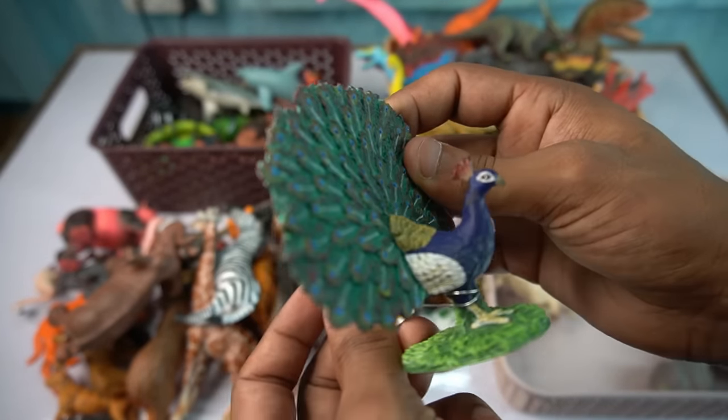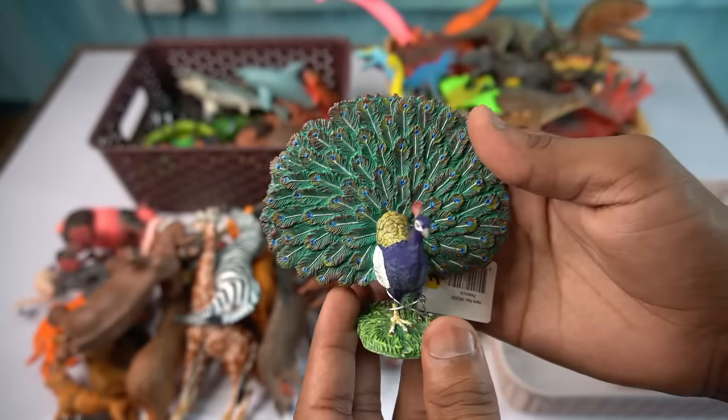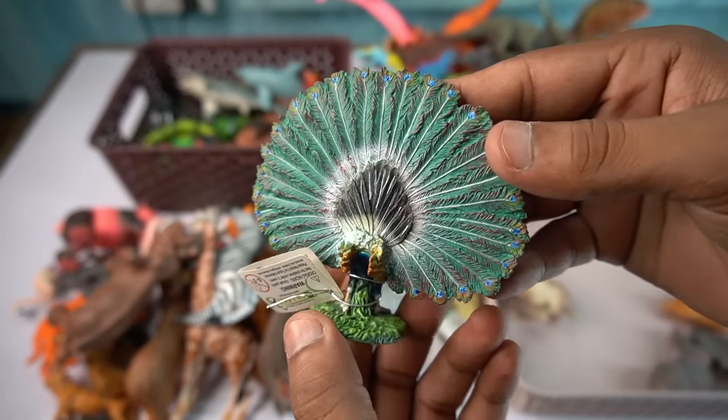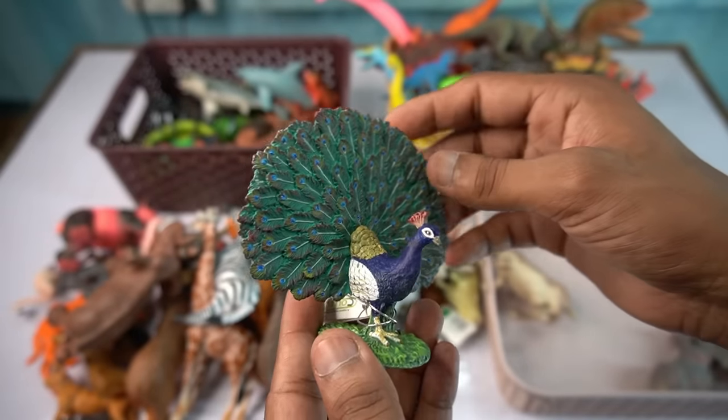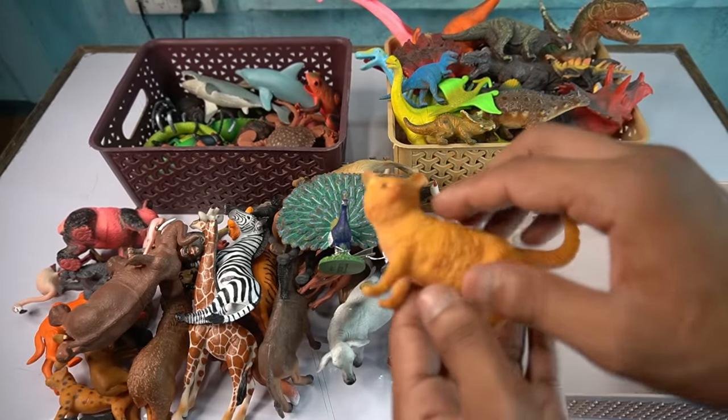Beautiful look, guys, peacock figure amazing, guys, realistic peacock figure. Wonderful look, guys. And back look is so nice figure, guys, peacock design is so beautiful. So side this. And guys, next figure, guys, cat.